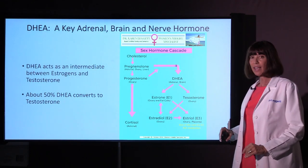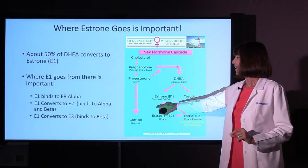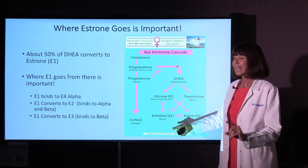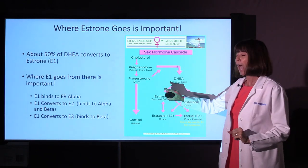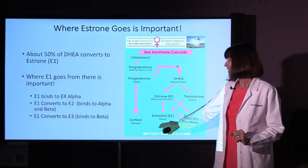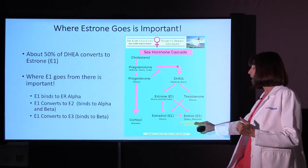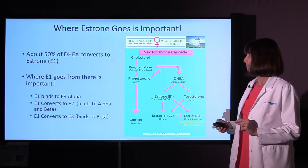And 50% of DHEA is converted to testosterone, and 50% of DHEA is converted to estrone. Now, remember, estrone is what binds to the receptor site we're not happy about, the alpha site. But estrone can convert to estradiol, and estradiol binds to both the alpha and beta, and estrone can convert to estriol, which binds to the beta site.